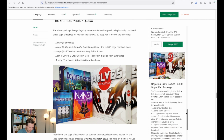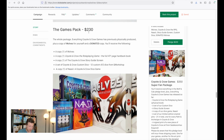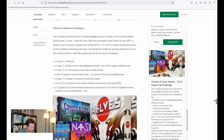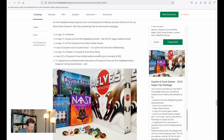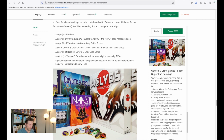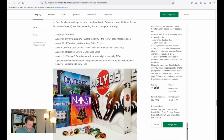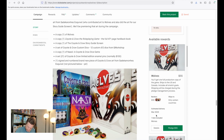And then finally, if we go down a little further, we've got this $350 package. This is the Superfan package. That's $120 more than the games pack. And that is going to add on some enamel pins and then a signed and numbered brand new piece of art. And that's it. So this just adds on some, I'd call them vanity rewards. It's things that people don't really need. It doesn't contribute to the game, pins and art. But if you really like these kinds of things and if you have money to burn, then you could get some unique art here for an additional $120, along with those pins. Finally, this campaign is planning on delivering in March of 2024.